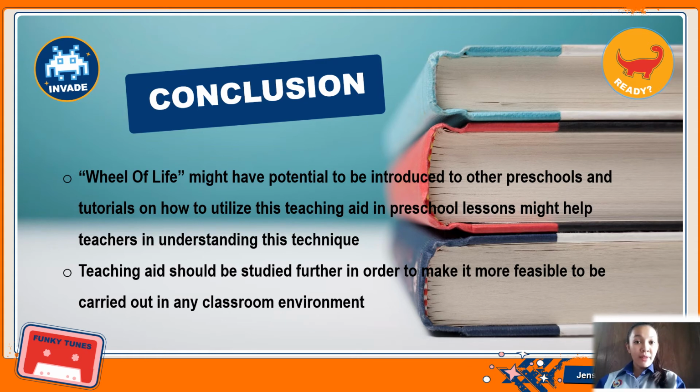Conclusion. Wheel of Life may have potential to be introduced to other preschools, and a tutorial on how to utilize this teaching aid in preschool lessons might help teachers in understanding this technique. Teaching aids should be studied in the future in order to make it more possible to be carried out in any classroom environment.